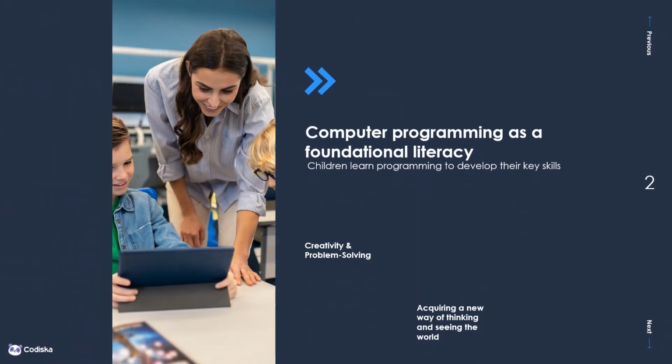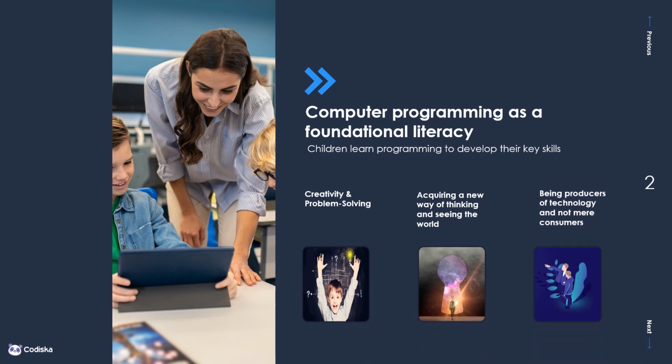Now, before we dive into the details, it's important to understand why we're doing this. Our goal isn't just to teach kids how to code. We're aiming to develop crucial soft skills. Through programming, students become confident, creative problem solvers ready to tackle real-world challenges. This is about preparing them for the future, no matter what career path they choose.